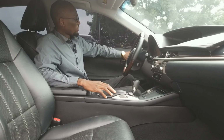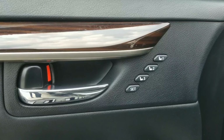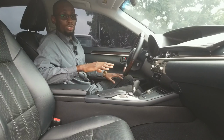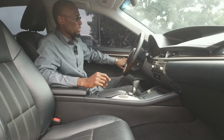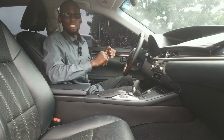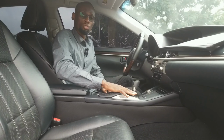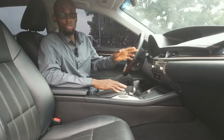We have your memory seat here at the driver's side. So if you have more than three drivers driving this vehicle, you can all program your seats individually to just set it to your individual position. We have a solid door handle here, and we get a very nice gauge cluster up in front. Down here, we have this knob to control things on your infotainment screen, and that comes very handy because this is not a touchscreen display.